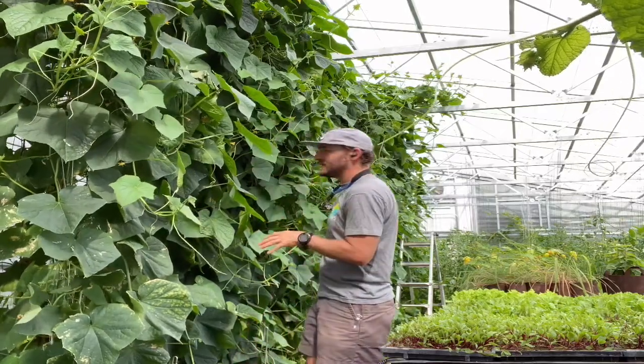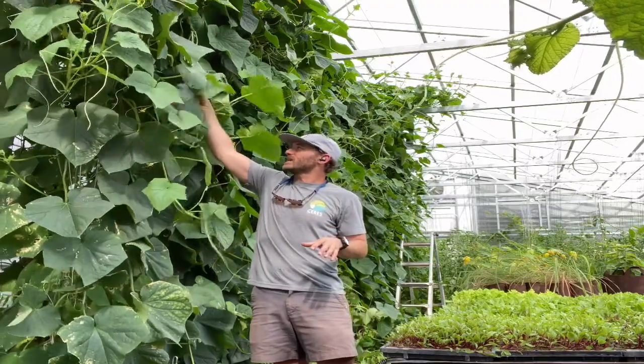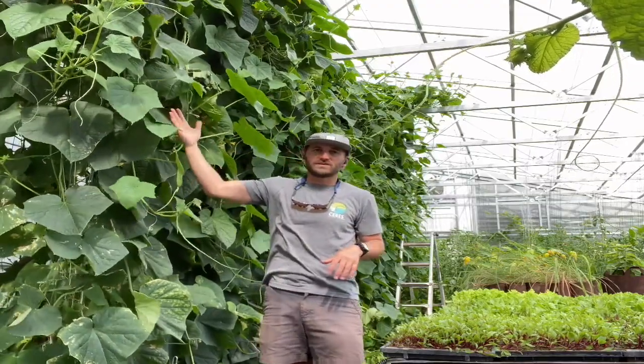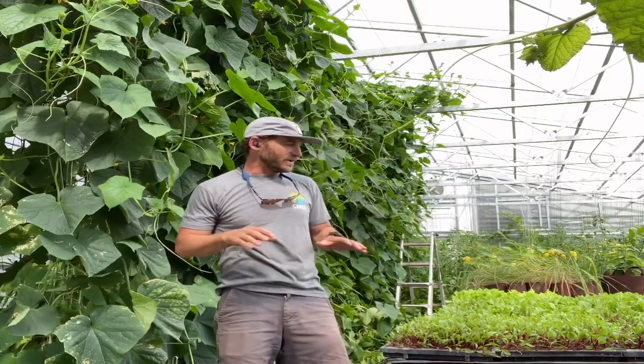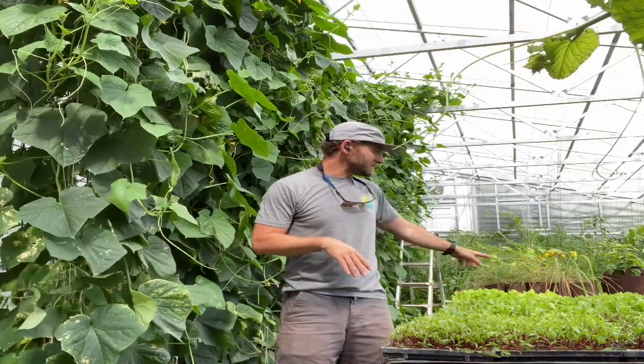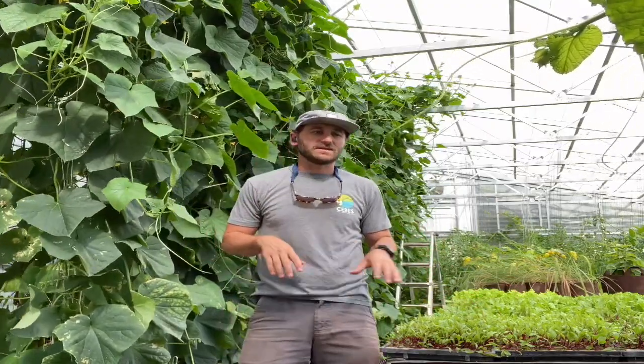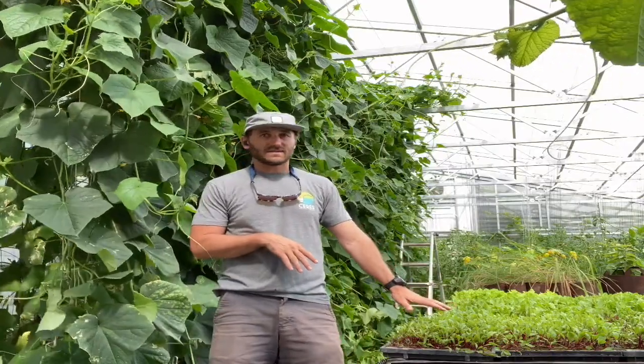She said they've been highly productive. These are some of the happiest cucumbers I've ever seen. These are giant leaf cukes. They're very exciting. What you're also going to see right here is fall beets. These are seedlings that are starting at the same time. Usually in a greenhouse in August, it's way too hot and you can't do seedlings.